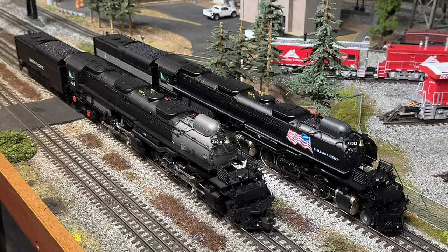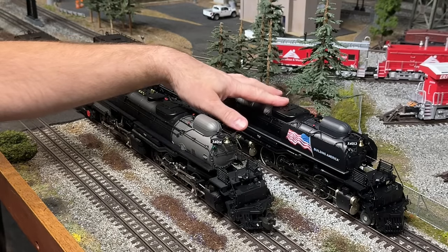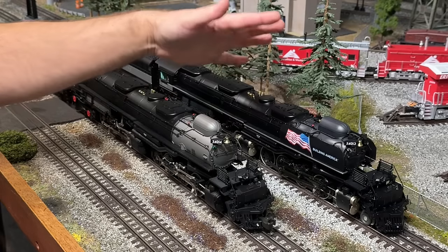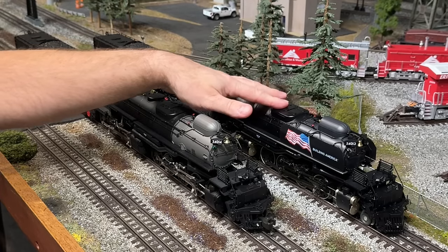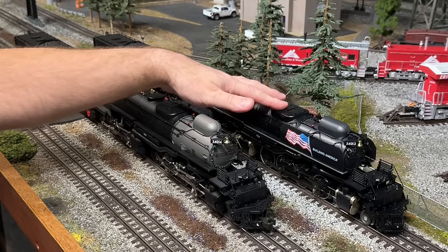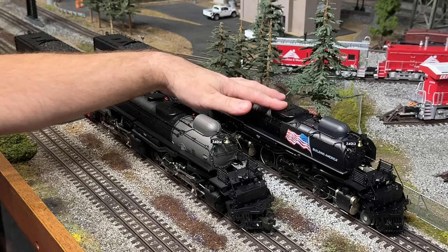Now, when it comes to pulling power, I'm sure a lot of you might be thinking that the Big Boy would be the pulling champion. Surely nothing else in my collection could pull as much as the Big Boy because, you know, it's the Big Boy. But that is not the case. And this is one of those examples where just because something is so in the real world doesn't make it so on a model railroad.